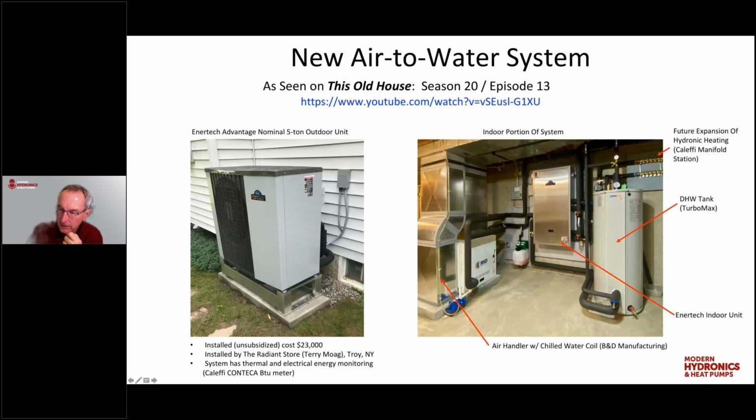And if you look really closely up here, this is that expansion manifold. This is for adding that towel warmer, those panel radiators in the future, and there's a small circulator for that. Right now, there is nothing connected to that, but again, that is a nice feature that allows you to expand the system in the future. Here's a glycol feeder that would put fluid back into the system as air is vented out, ensure that system stays up at pressure. So that was a nice, neat looking installation.